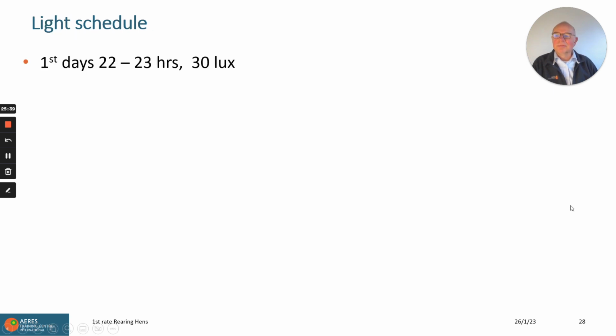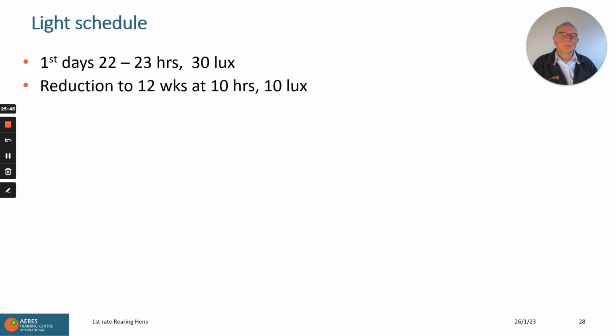The light schedule is of course important. During the first days, like I said, I would like to have 22 or 23 hours with about 30 lux. And after that, it could be reduced. And in Europe, where we have closed houses, we can reduce to even 10 hours per day. But in Bangladesh, if you have an open house, that will not be possible because you simply have to live with what the day length is in Bangladesh.